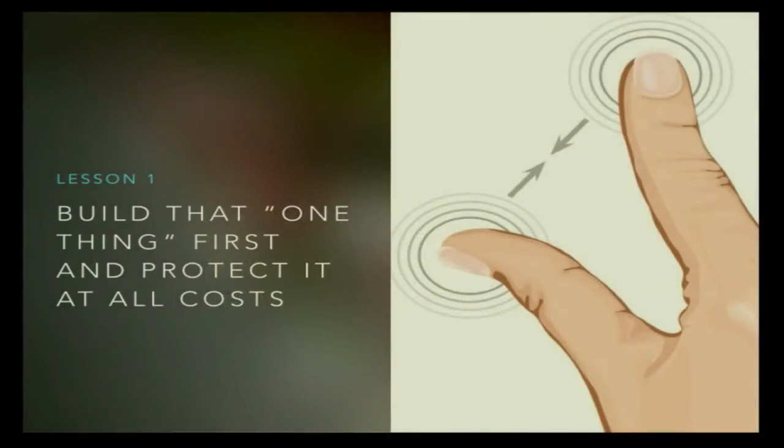So now that you understand the framework and the ground floor that these lessons have come from, let's dive right in. Lesson number 1, build that one thing first and protect it at all costs. What I found is that oftentimes product designers have an idea of what that one special thing in their application is. Maybe it's an interaction, maybe it's an animation, maybe it's an entire feature, but whatever that one thing is, put the most time and effort into building that up front.